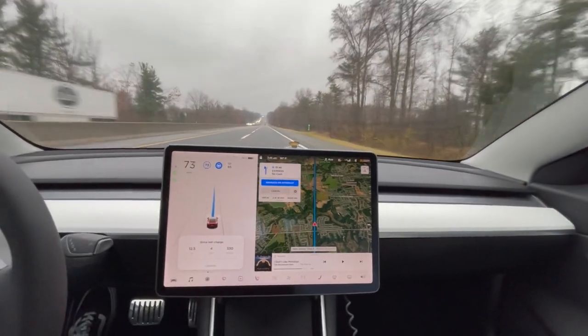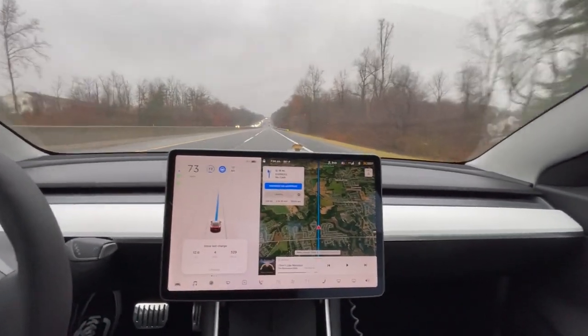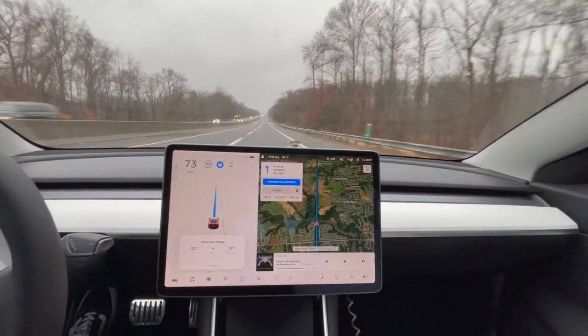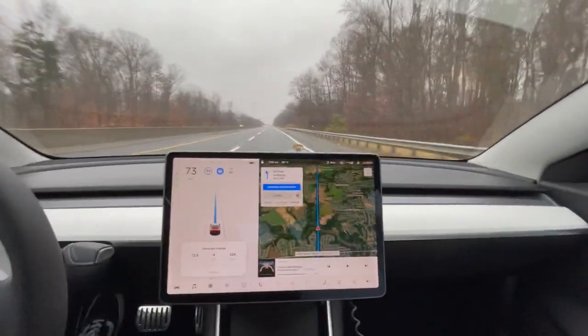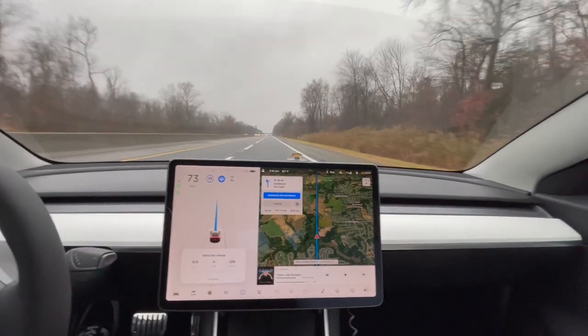It's really keeping very centered. It's not wavering around even when you have an entrance lane and the right line disappears. It does wander a little bit, but when it's in the basic package, it seems to be very confused, whereas it's much more confident driving with the full self-driving package on.